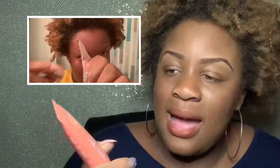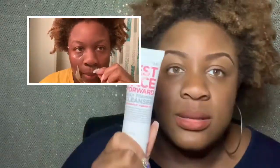Let's see. The face cleanser. Okay, so this mask, the only thing is it's for skin brightening. I always have trouble with peel masks. It doesn't peel all the way. It could just be me, you know, user error.